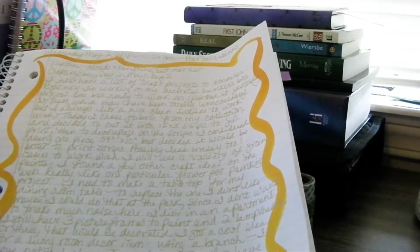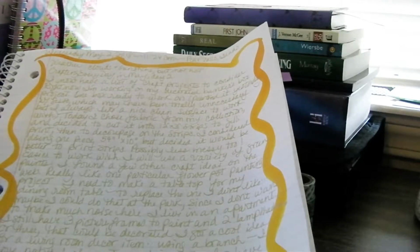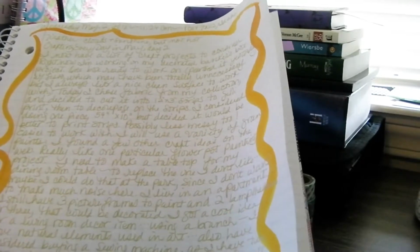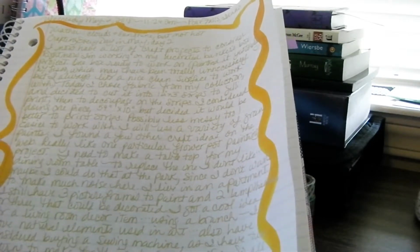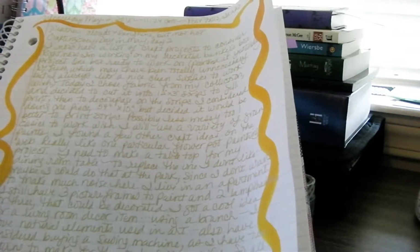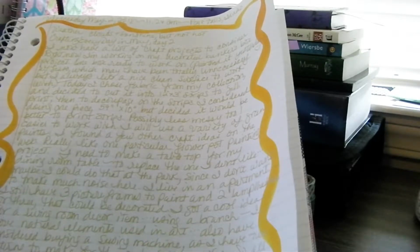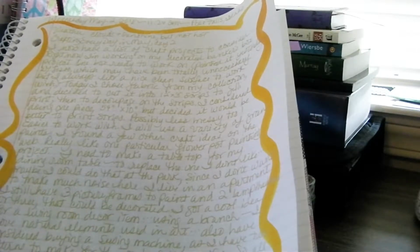I will use a variety of green paints. I found a few other craft ideas on the web. Really like one particular flower pot painting project. I need to make a tabletop for my dining room table to replace the one I don't like. Maybe I could do that at the park, since I don't want to make much noise here. I live in an apartment. I still have 3 picture frames to paint and 2 lampshades, or 3, that could be decorated. I got a cool idea for a living room decor item using a branch. I love natural elements used in art. Also have considered buying a sewing machine, as I have 2 patterns to make for things to sell or gifts.